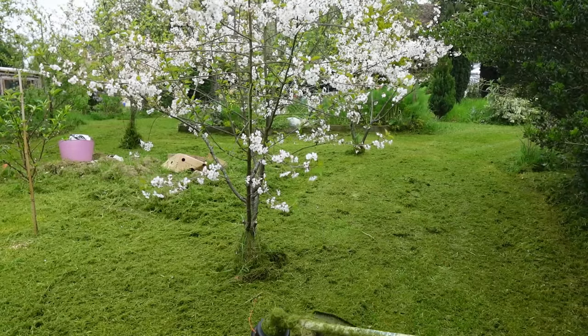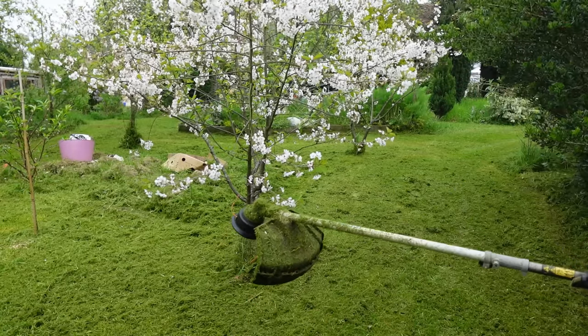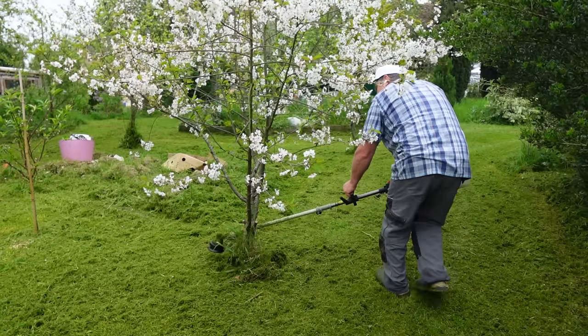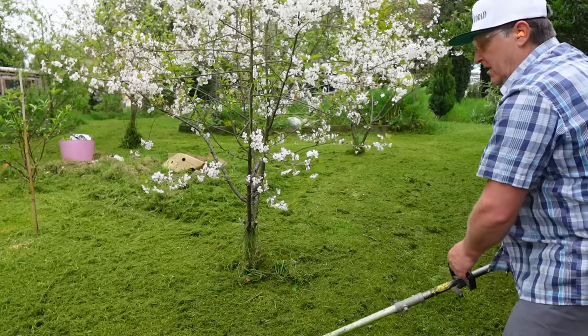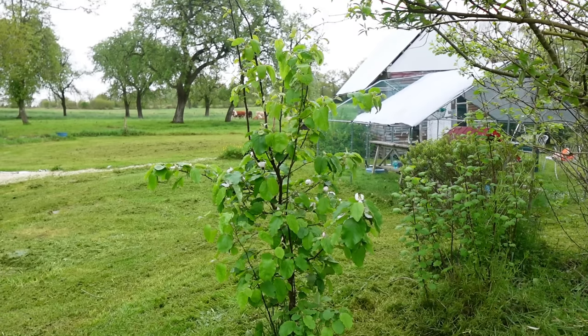Now, a handy tip when you're strimming, this part here, if you keep that touching the tree at all times and just work your way around like so, you won't damage the bark and harm the tree. So yeah, if you've got a special tree, just like this beautiful tree here.